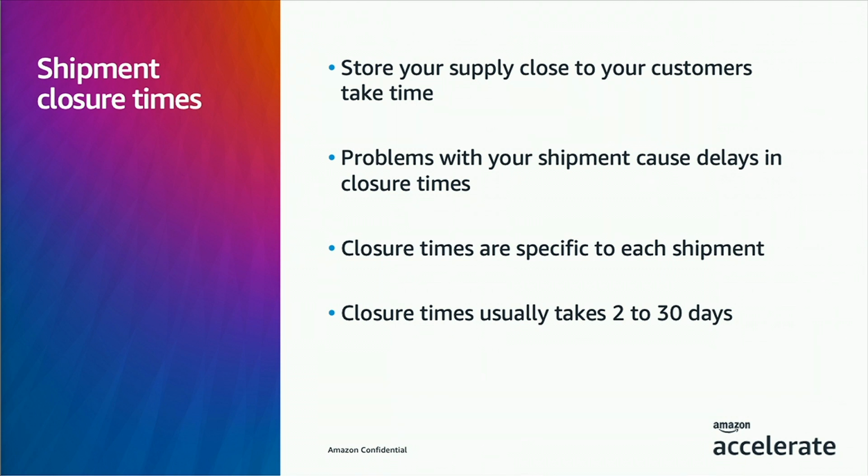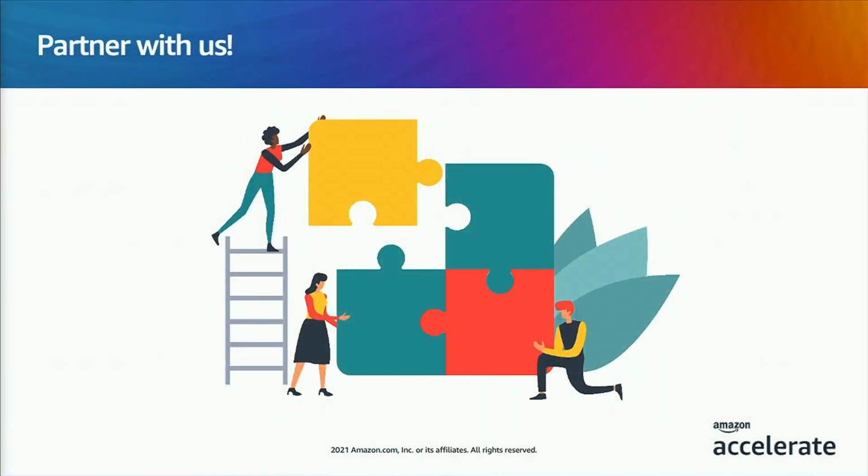Problems with your shipment may cause delays in making your inventory fulfillable to your customers and extend your shipment closure times to allow for these problems to be resolved. Each shipment is unique, so their closure times are also unique. Typical closure times usually take anywhere from 2 to 30 days, and in some cases, up to 90 days. We need your help to make Send to Amazon a great workflow for you and your business, and are asking for your ongoing partnership.